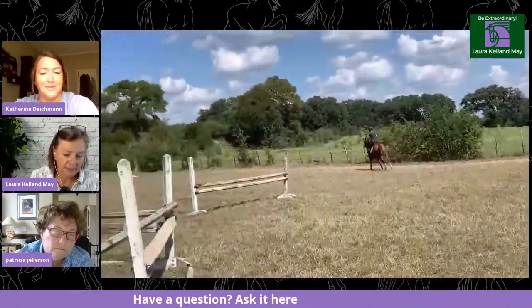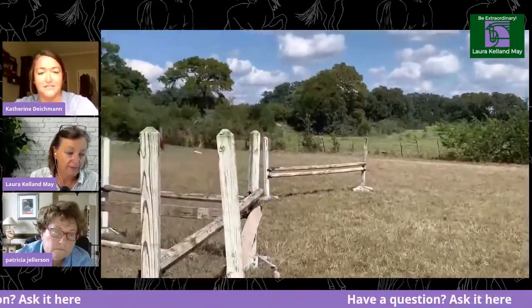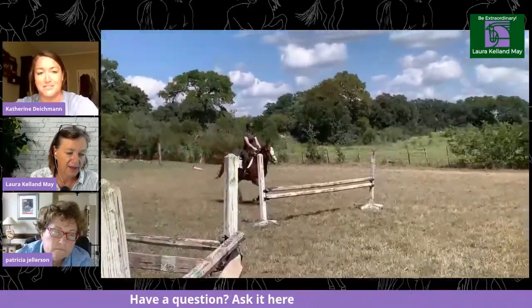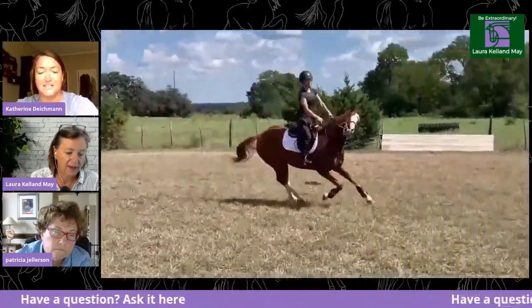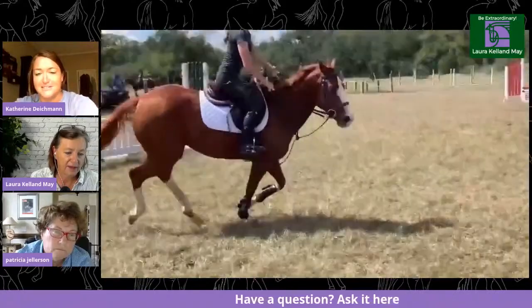I like the way she rode that corner so much better, but still not pushing that shoulder out enough. And you'll see here as she comes to this jump, that's when she starts tossing her head, getting a little silly and in front of herself. And, like I said, she's a little hot.